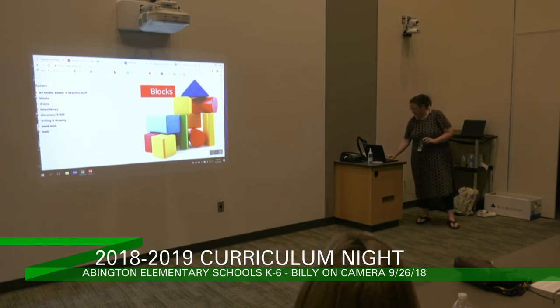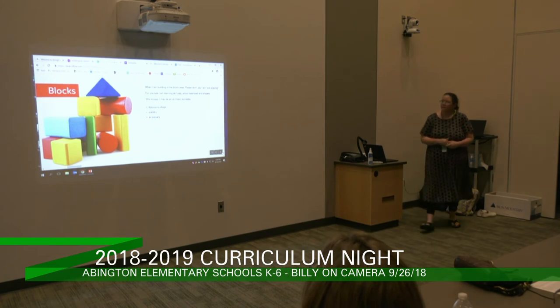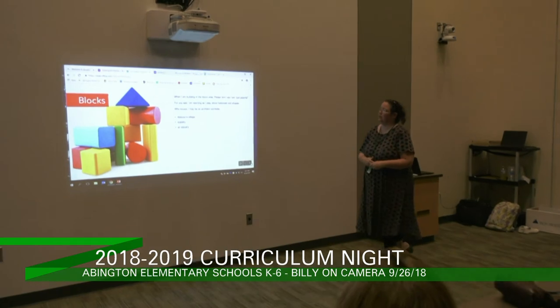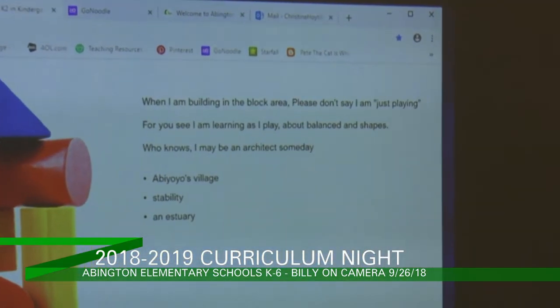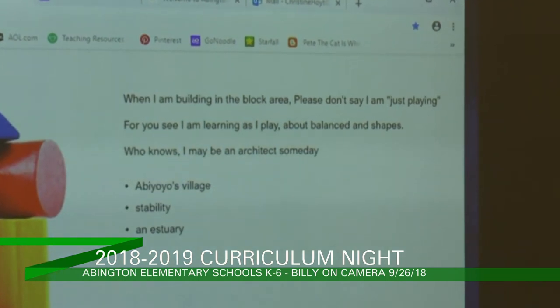But I love this poem. When I'm building in the block area, please don't say I'm just playing. For you see, I'm learning as I play about balance and shapes. Who knows, maybe someday I'll be an architect.